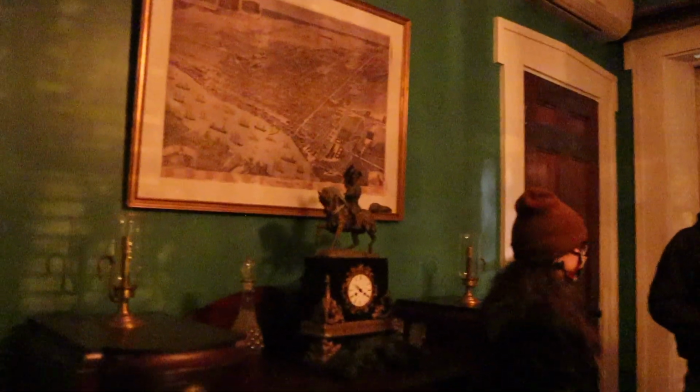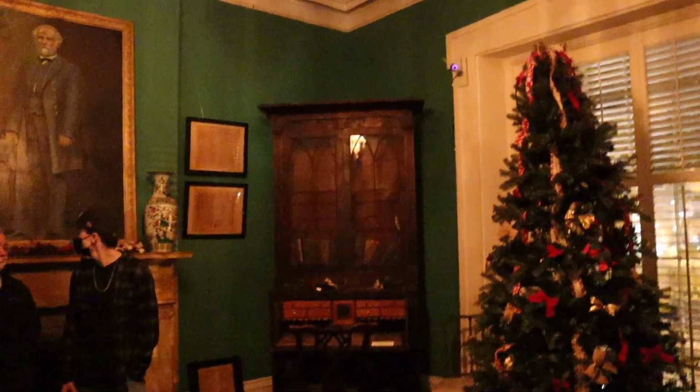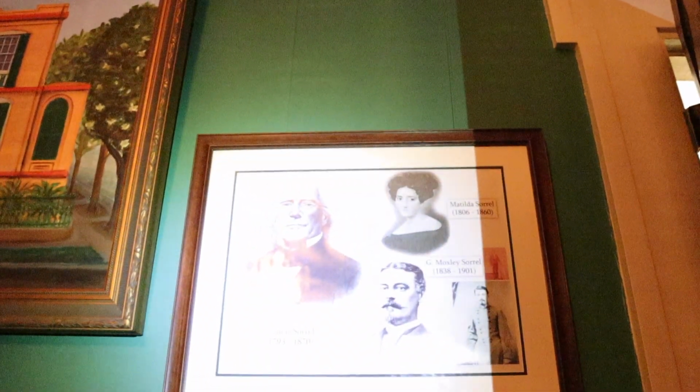This was used as the study or the office for Francis. This is where a lot of his work was done. He was a shipping merchant, very successful at that. And he looks like that. That's Francis. That is his wife, Matilda. That's what they look like, in case you're wondering. There's bigger pictures of them in the next room, but that's just what they look like.